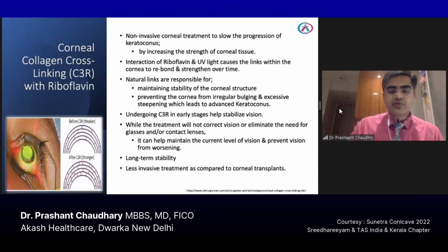What we're trying to do is, we're trying to make more links between the corneal fibers to make it a more firm cornea. So this C3R technique, you can see a lot more bonds are made between the collagen, usually increases the strength of the cornea by 200%. So from 0.3, it becomes close to 1. So a C3R is an extremely useful method to increase the strength of the cornea, and by doing that, it slows down the progression of keratoconus.